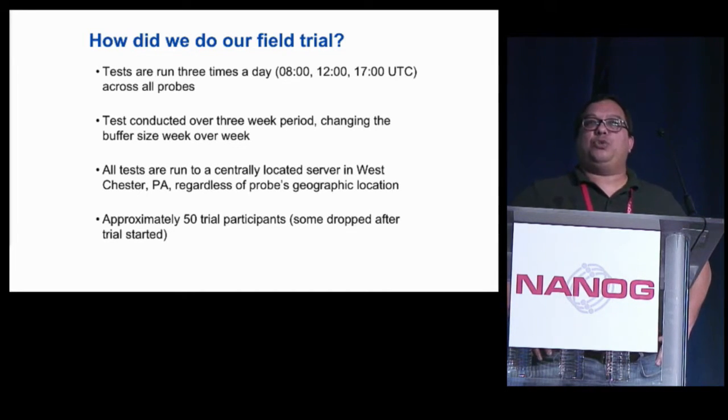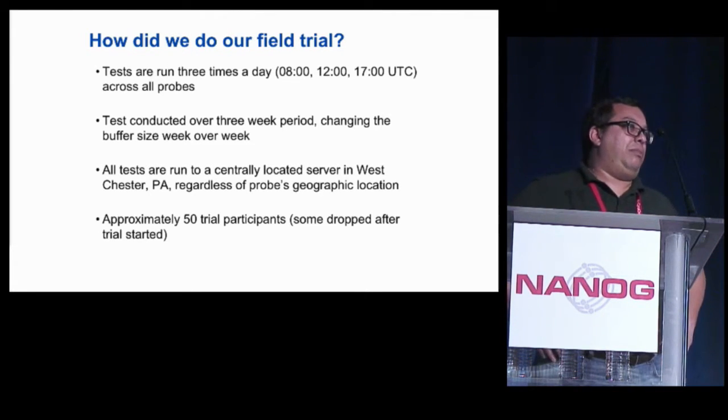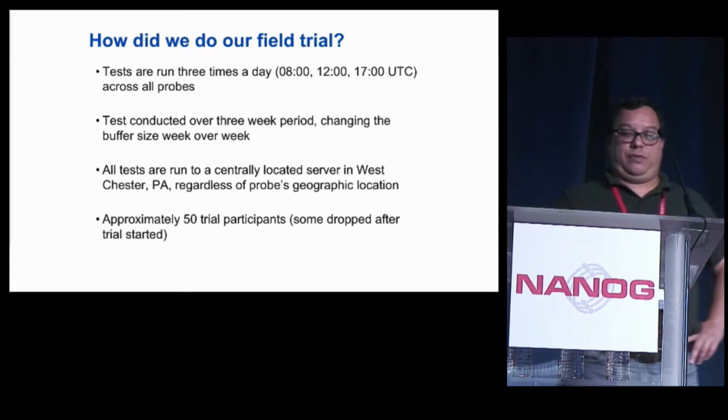We conducted this over a three-week period, and each week we were changing the buffer size. So we talked about the three buffer sizes of 96 KB, 48 KB, and 8. We'd set the modem, reset it, set it with a particular value, make sure the modem took the change, and then left it alone for a week to run the tests. Then the second week, we changed down to the next buffer size, same deal, reset the modem, make sure it all took, let that run for another week, and then finally the third week the same. These throughput tests generated by NetPerf all ran to a centrally located server in Westchester, PA, so the East Coast, West Coast, and central probes were all going to the same server. We had worked with about 50 people, but due to some equipment problems and some cabling problems in a couple of the participants' homes, we probably had about 45 consistent trial participants over the three-week period.